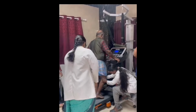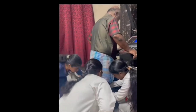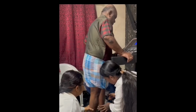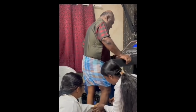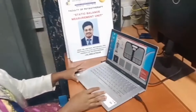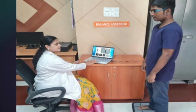We treat conditions like stroke, Parkinson's, acute spinal cord injuries, Alzheimer's disease, MND, ataxia, Bell's palsy, GBS, headache, cervical disc disease, lumbar disc disease, peripheral nerve injuries, muscular dystrophy, and neuromuscular junction disorders.